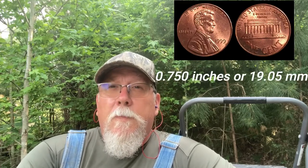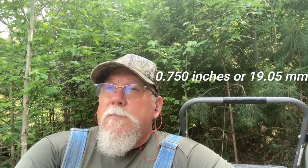Not that I have errant shots, but I do think it's important to try to improve. And I thought, what would be a good exercise? I always think of the aim small, miss small philosophy from The Patriot. A penny's a small target, and 30 yards is a pretty good distance, especially out in the woods. So I figured I'd try that.